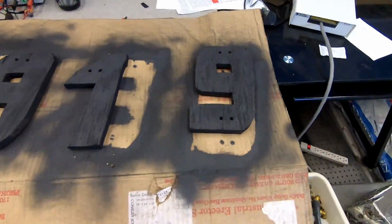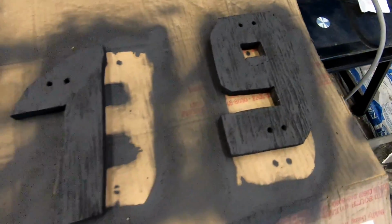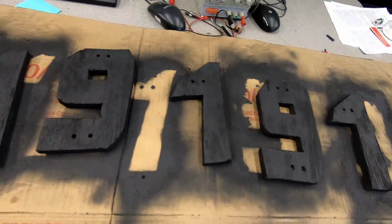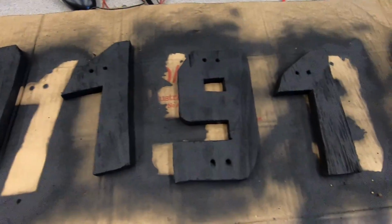Okay, the numbers just dried. Paint looks really good, and you can see all the plywood turned out real nice. Unfortunately, we lost all the rivets we bought. Nobody knows where we put them, so I'm probably gonna have to call it for today.